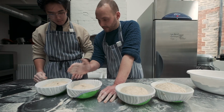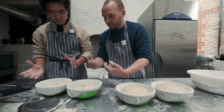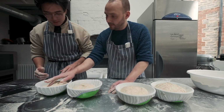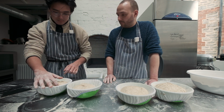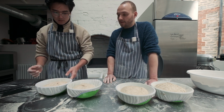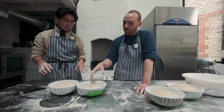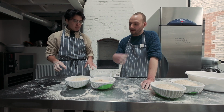You can see that it's kind of curved in the basket, pulling inwards. It's got enough tension. We prod it, and we can feel that it's kind of pulling back on ourselves. It looks good. So at this stage, you've got different options. You can fully proof at ambient, at room temperature, and then bake it.